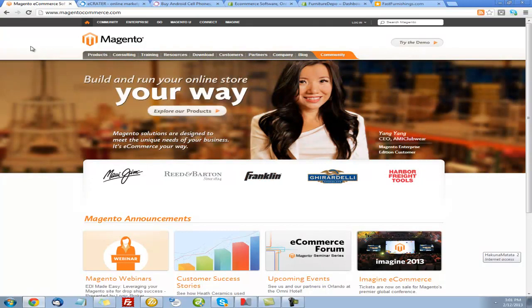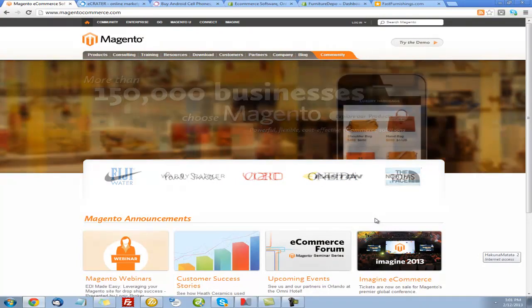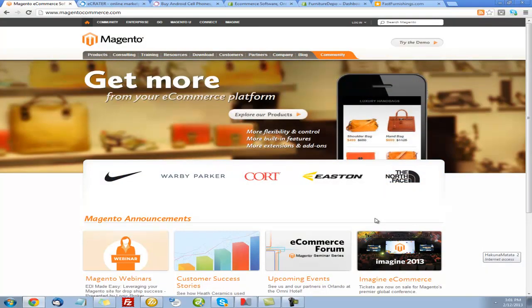big name companies use Magento, such as the ones shown here: Ghirardelli, Franklin, Harbor Freight Tools, Reed and Barton. And a lot of companies use Magento, but it's more of a complicated platform. It's not very newbie friendly, but it is very effective for e-commerce websites if you want to use that.